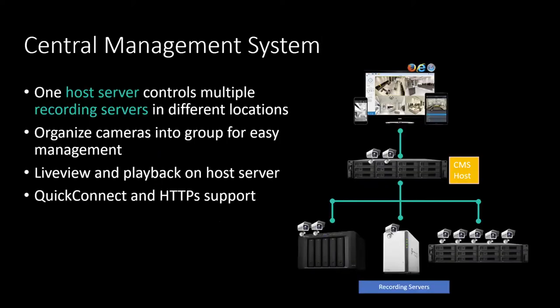So we're able to overcome all these challenges by using the central management system application. I actually showed a little bit in the demo earlier. This is designed especially for multi-site surveillance deployment. It has the ability to set one Synology NAS as a host, which will control multiple recording servers in multiple sites and can scale up to 5,000 cameras and 300 servers. Or, you know, from a couple of cameras in one solution up to 300 servers.